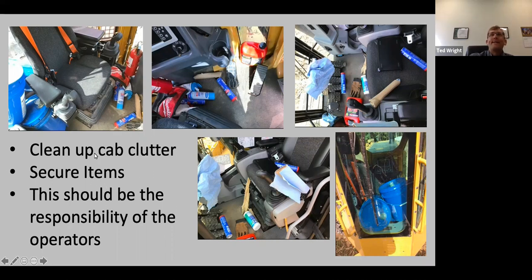I mean, this should be done regardless each day, but securing items such as the fire extinguisher up here in the top left, it looks like it is secured, but there's definitely other things on the floor that if you roll that machine over, it's going to hurt when it hits you in the head. Looks like there's drill bits, a drill with the batteries that could potentially hurt if it hits you in the head when you roll over.